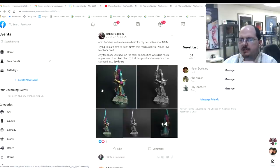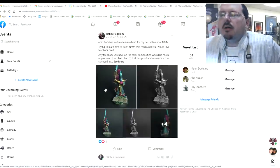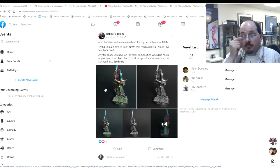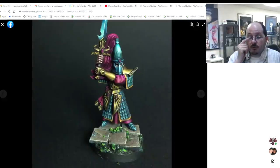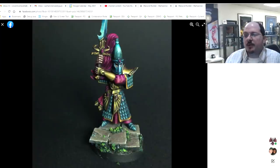Okay, next up, Robin. Trying to learn how to paint NMM that reads as metal, would love any feedback on it. And then color composition. Sure. Your color composition, I don't think it's a problem. You're using all really bright colors here. Your three colors are effectively pink, teal, and yellow, right? Or if we wanted to get really pedantic, your three colors are magenta, green, and yellow, which is a perfectly fine color combination. Like, this works. It's a very classic triadic scheme.